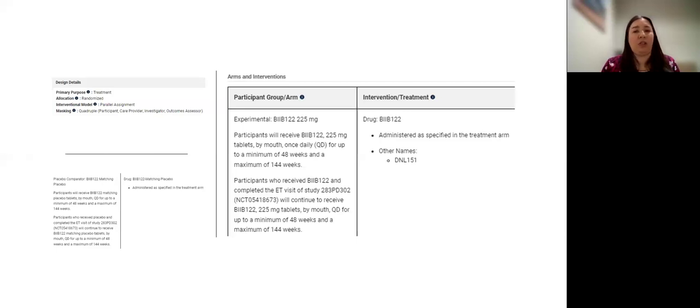And then arms and interventions includes more information about the intervention. So in this example, you can see that it's showing that it's BIIB122, 225 milligrams versus placebo taken once a day. And the study will be between 48 and 144 weeks. So it varies on this one because the last person in will complete 48 weeks. Anyone enrolled before that will receive it up to 144 weeks. So if you haven't reached 144 weeks, everyone will stop at the same time.